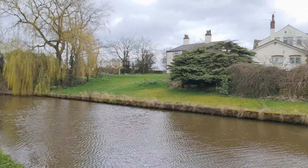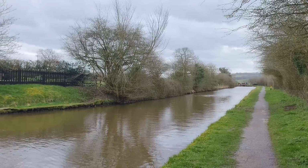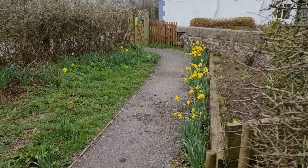This is called Mortar Mill House, which is where the mortar was mixed for the construction of the locks. Not really much of a garden, is it? Anyway, we're at lock 5 now, just over halfway through.